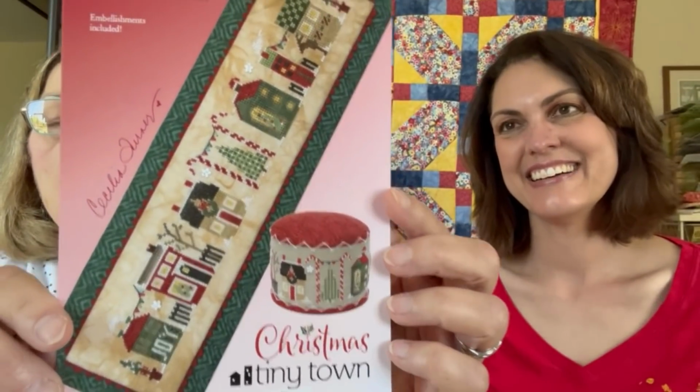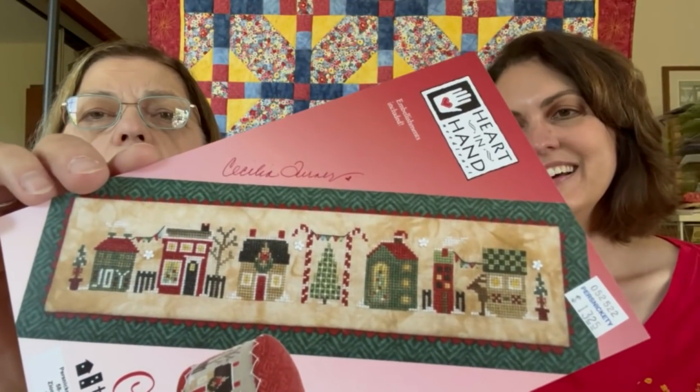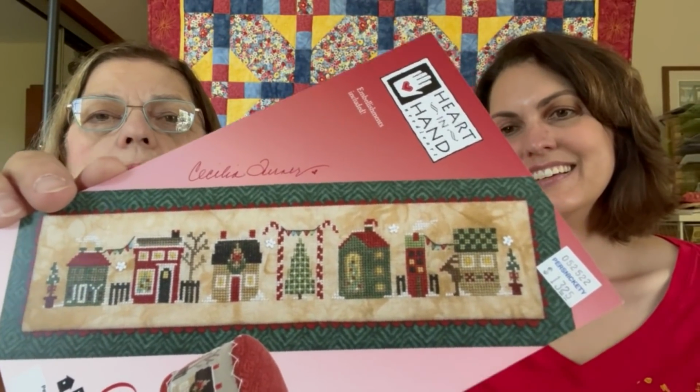And then I was watching Cornhusker State Stitchers. Thanks, ladies. Especially you, Jamie. And so now I have the Christmas Town, Tiny Town by Heart and Hand. I'll turn it that way. It's so cute. So, yeah, I got that. And they also have a patriotic one, which I think I found.